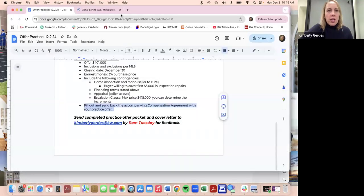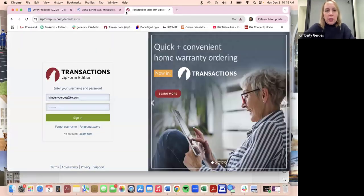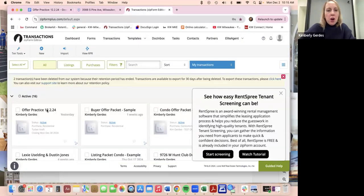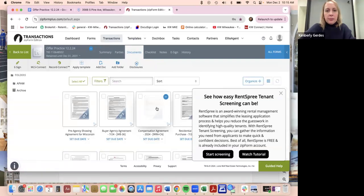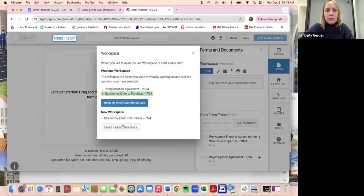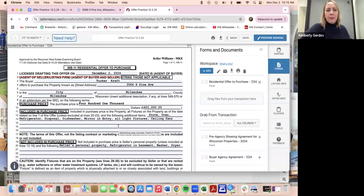And now I'm just going to go right into zip forms. So as I mentioned earlier, I'm just going to check the chat. Perfect. I've already filled out an offer document, so we can just go through that. It's kind of like an answer key. Okay. So here we go.